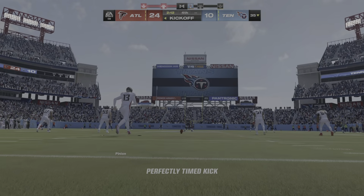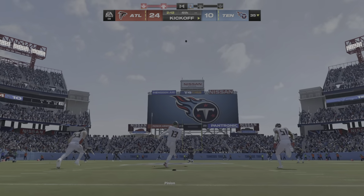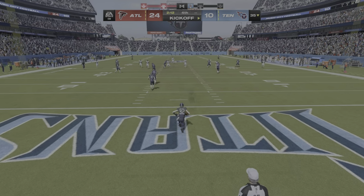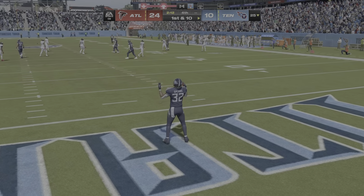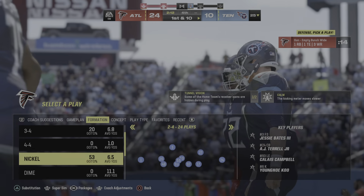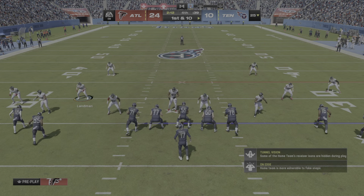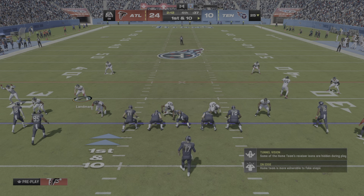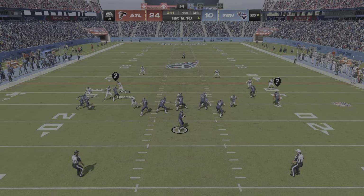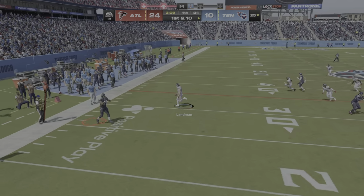The punter Pinion now to kick this one away. And this will not be brought out. It's a touchback. So now Tannehill and the Titans down by 2 touchdowns, 2:12 to play. It's been a struggle to score all day, and now they need to do it twice here late to have a chance.